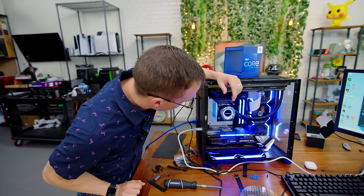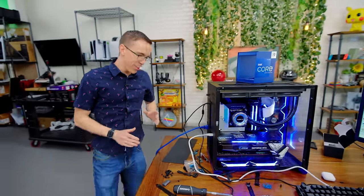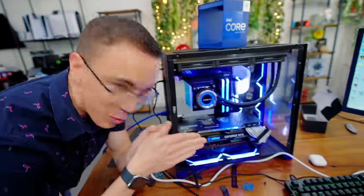And I gotta say, it's looking pretty blue. So we've made a lot of modifications over the last day. I'm pretty happy with that.